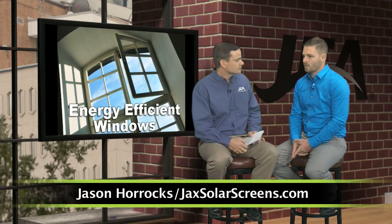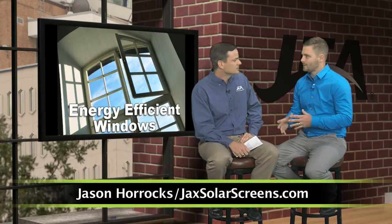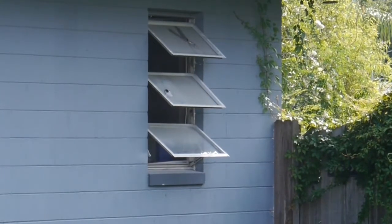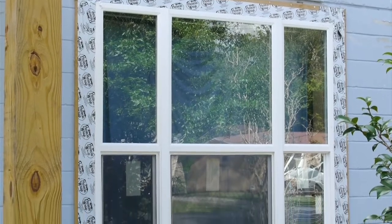Right, I get this question a lot. Unless your windows are single pane or jalousie type windows, replacing your current functioning double pane windows with more energy efficient double pane windows is really not the best bang for your buck.